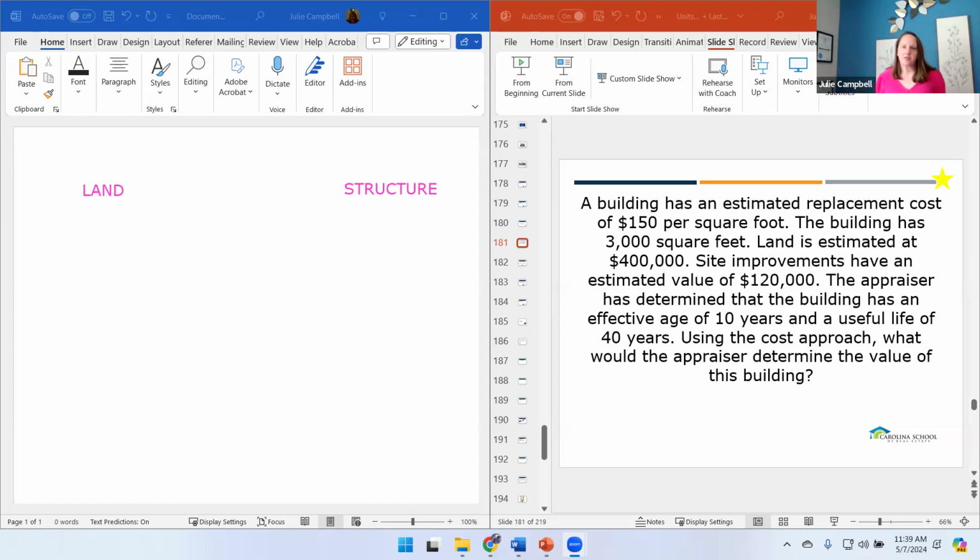So let's talk this through. Let's see what we've got. I've got an estimated building with an estimated replacement cost of $150 per square foot. It's got 3,000 square feet. The land's estimated at $400,000 with $120,000 in site improvements. Appraisers determined that the building has an effective age of 10 years and a useful life of 40. Using the cost approach, what are we going to determine the value of this building to be?